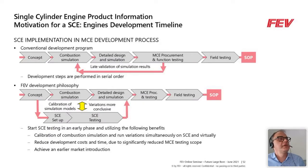So as we can see here now, how is a single-cylinder engine implemented into the development process? When you have a development process without a single-cylinder engine, you get relatively late real feedback from your engine, from the combustion measurements and so on, and also from the mechanical functions, whether everything really works like it is calculated or simulated. This is shown here in the upper path.